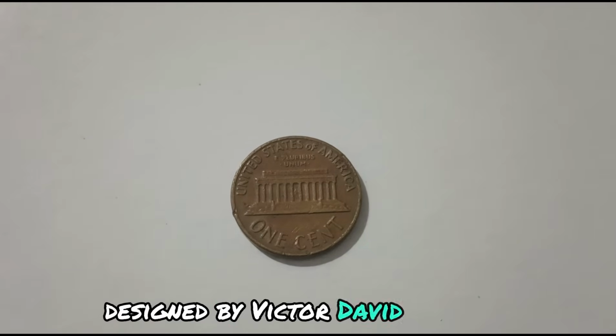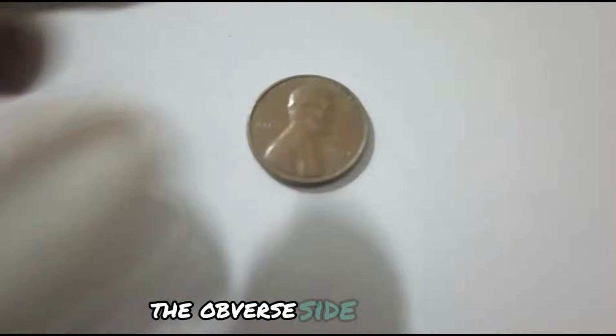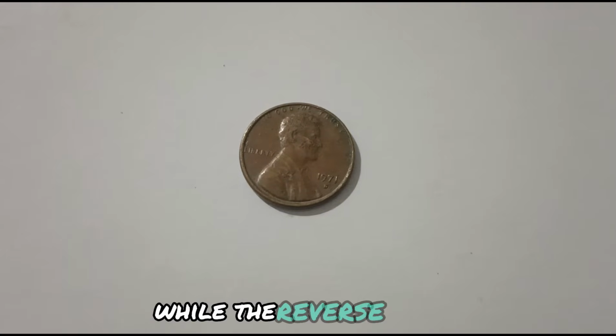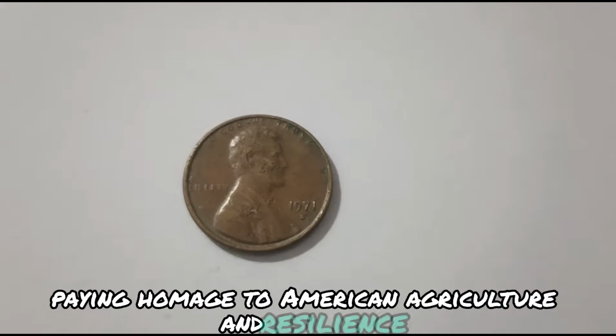Designed by Victor David Brenner, the Lincoln cent has been a staple of American coinage since 1909. The obverse side features the iconic profile of President Abraham Lincoln, while the reverse in 1971 still bore the wheat ears design, paying homage to American agriculture and resilience.